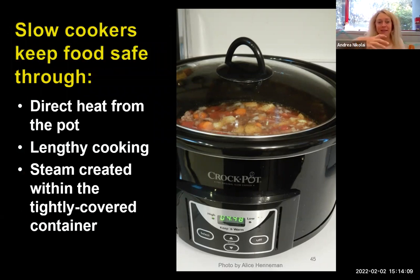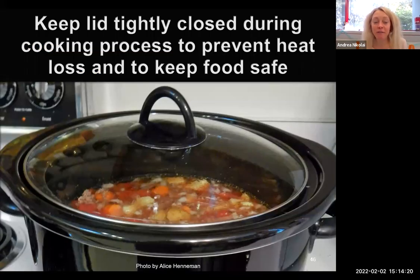So the steam is heating it, and then that long cooking time, long and slow, is why it can be really good for some meats, and getting the beans done without having to watch them. One tip definitely is to keep the lid tightly closed during the cooking process to prevent heat loss and keep food safe. It's designed to cook the food for a long period of time, evenly at a low temperature. And taking off the lid for even a few seconds means the crock pot will lose the heat that it's built up over all that time.